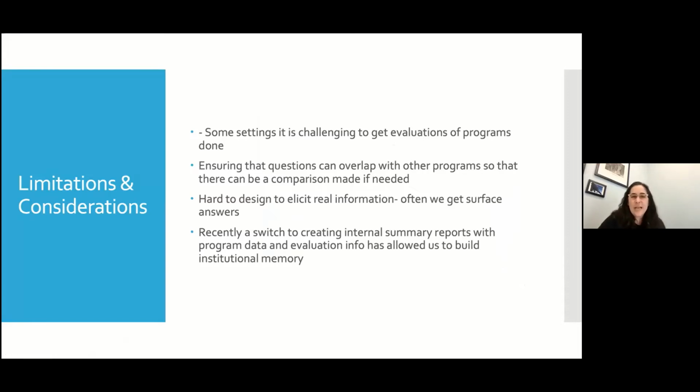So in some settings, we know that it is very challenging to get evaluations of programs done. Sometimes teachers are like, oh, we have to do this again, but we just push through that. And we're just like, yep, we want to get better every single time, and it's really important for us to hear your feedback. But we know that in some settings it's really challenging, especially with what I would say are one-off programs, because it's often the surface questions and they don't necessarily always give you the answers that you're looking for.